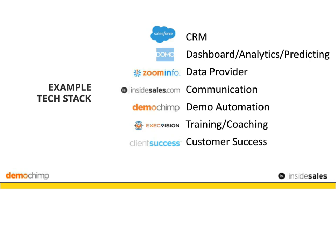So starting, of course, the initial core piece to every tech stack should be a CRM. I have Salesforce here for a number of reasons, but really the reason that this is so critical, and I think everybody knows this, is to manage your customer database, to leverage workflows, and integrate all of your tools so that you have all your data housed in one place. I'll move on from that. I think that's a given.